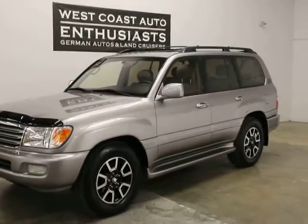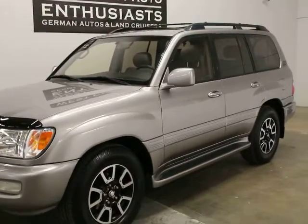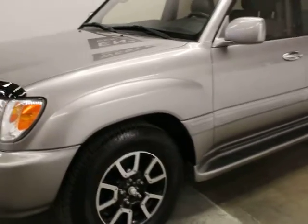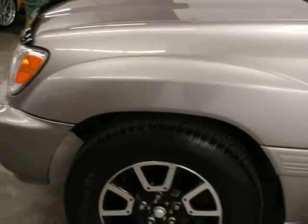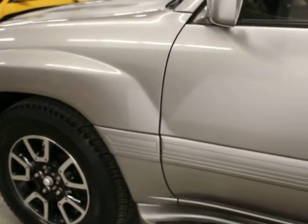It is an Oregon car. I think it started in Washington, but then spent most of its life in Bend. It's been garaged. It's been very well cared for. At 100,000 miles, the water pump, drive belt, and timing belt were replaced, along with transfer case, transmission, and differential service, and a bunch of other things. We have a list of that on our website.